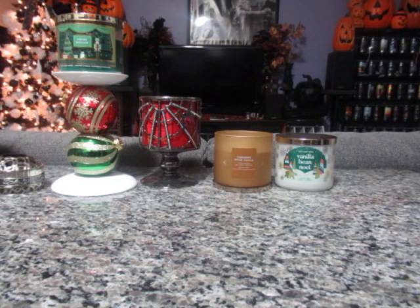So late November, Bath & Body Works was having a fine fragrance mist sale. I went shopping at my local Bath & Body Works store on November the 25th. I only shopped the one day. I only picked up 4 full-size fine fragrance mists and 3 minis, which I will show you guys in a bit.